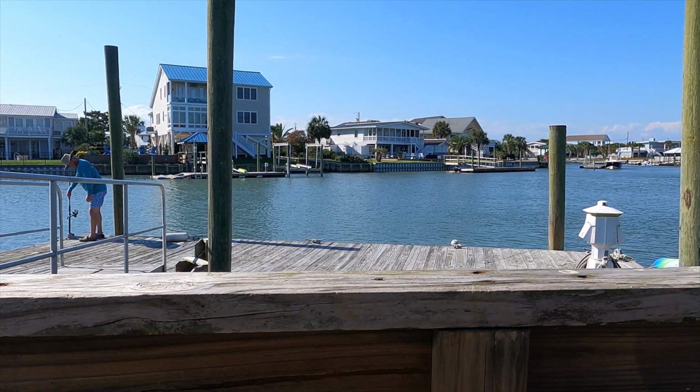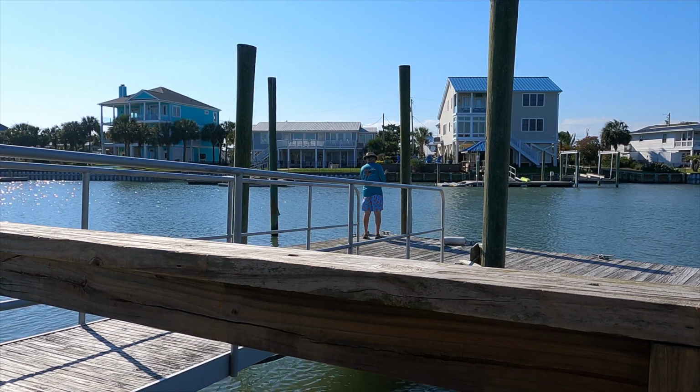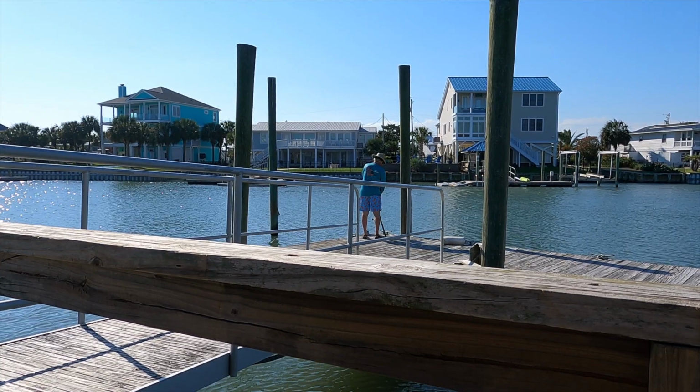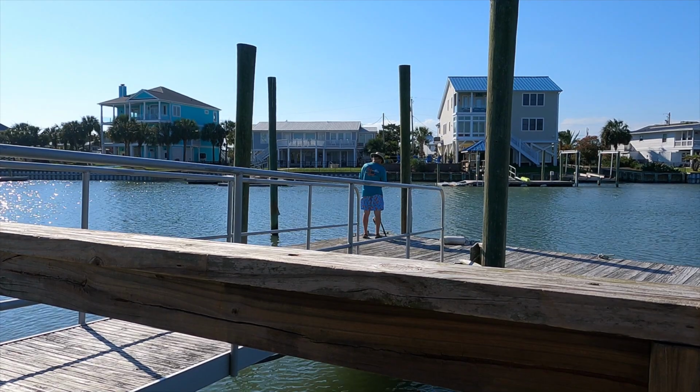A gust of wind came and blew it over the rail into the water. And I didn't want to tell my wife about it, but I shared it with my sister, my daughter-in-law, and she actually went and got it like 2 in the morning when the tide went down. Her and one of my nephews went out there and got it for me, and I appreciate it. She's quite a daughter-in-law.